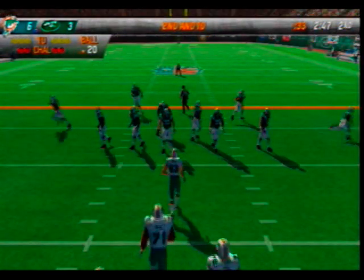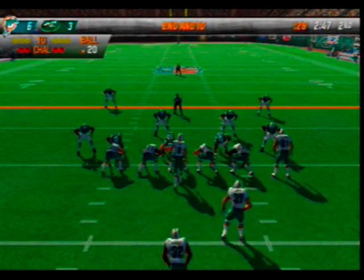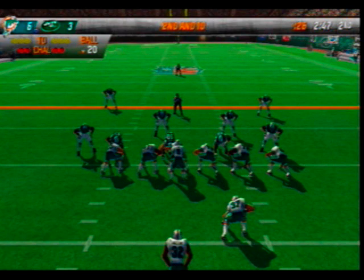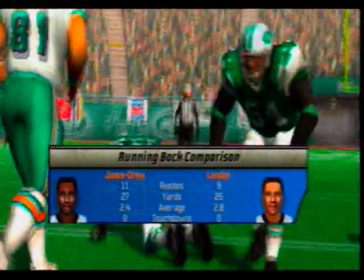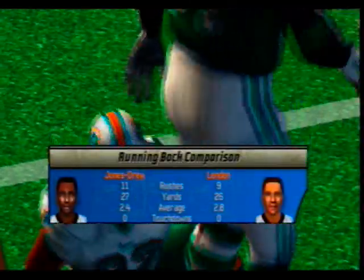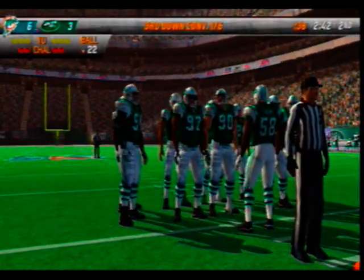Second and 10. Ball on the 20-yard line. Crane, the man in motion. A little misdirection. Malone is there on the stop at the 22. So after that run, we can see how the two main threats on the ground have fared so far.